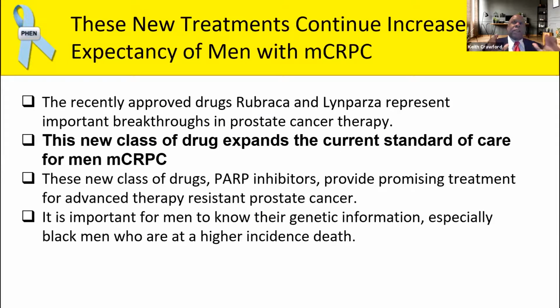Now, this is what's so exciting about this. And some folks that may understand hockey, I use the hockey analogy about slapping the puck down the ice just a couple more feet. These new treatments continue to increase the life expectancy of men with metastatic castration-resistant prostate cancer. Rubraca, Lynparza, these are new treatments for prostate cancer, metastatic prostate cancer. And I want to highlight this, and this is what's very important. This is a new class of drug that expands the current standard of care for men with metastatic castration-resistant prostate cancer.